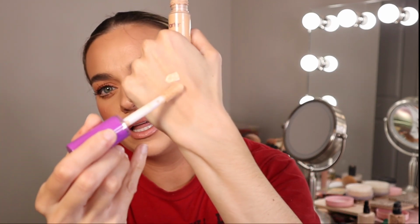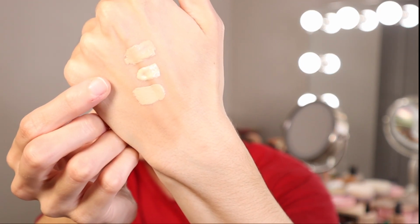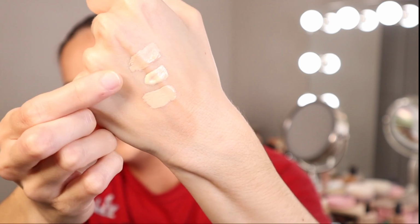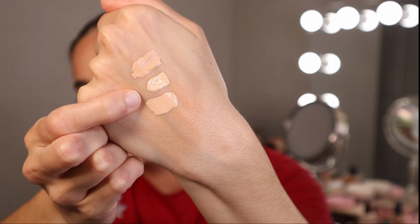I'm going to apply it right below, right there. And these are almost like the same color, so I should have done the other one. Here, I'm gonna mix them all. And again, you might even have a darker concealer. Like you might have a really dark one because you get really, really tan, but this is the range I kind of go for. So you see that one, it's really, really light. Snow is very light, and then the other one.